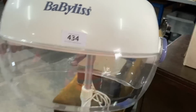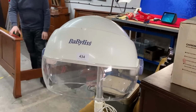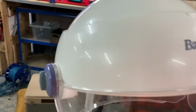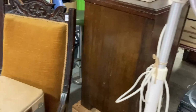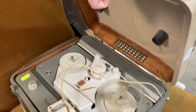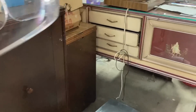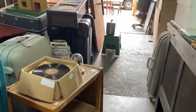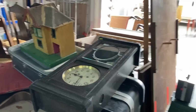Then we got this to give myself some luxurious curls. You know how it goes down in the hood. Probably 50 quid for that. I think this came in. So it's a reel-to-reel player, 50 quid. Anything else coming? I think that's all that came in, unless I've misplaced stuff. So I'll see you on the next clip.